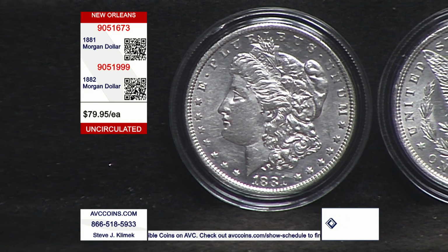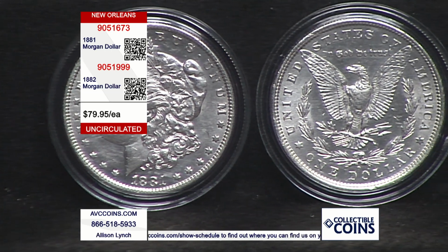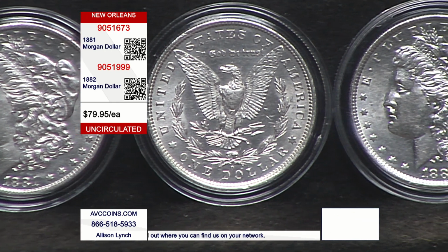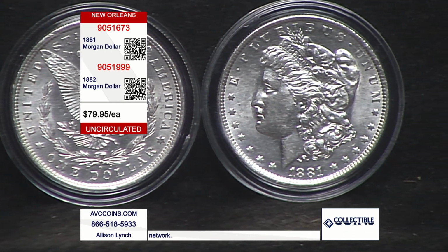The 81O and 82O have smaller populations today than the two rarest Carson City Mint Morgan dollars of all time by mintage. And our coins are less than $80 each tonight while they last.